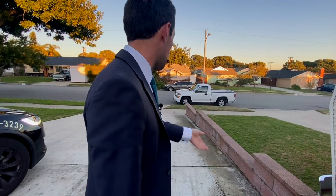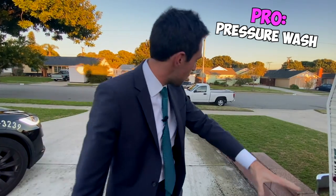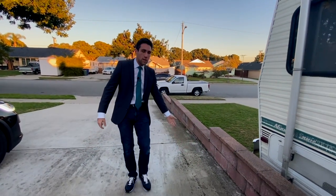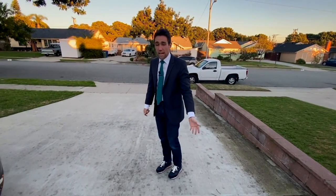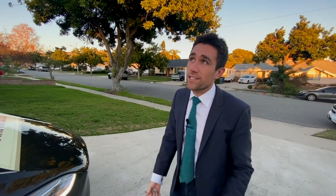Now, something else that I'm seeing right now is this place needs a little bit of pressure washing. It's not looking that great with this brick and this almost like mildewy looking concrete on the floor. In fact, the entire driveway looks pretty dang dirty. Well, the nice thing about pressure washing is it's pretty cheap.